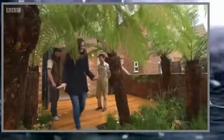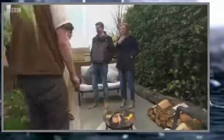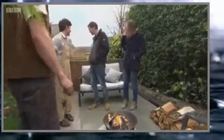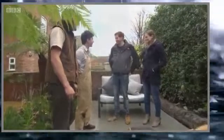What do you think of the tunnel? Yeah, it's a proper tunnel. It's like a wee adventure to get back, isn't it? Yeah, that looks so cool, doesn't it? You just can't imagine what it's going to look like. You come in here and it's just like another world. You're transported, aren't you?